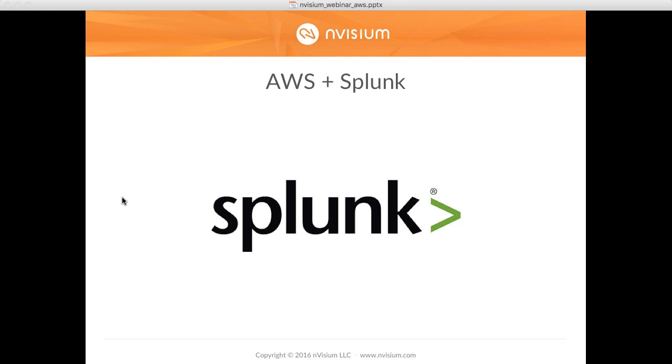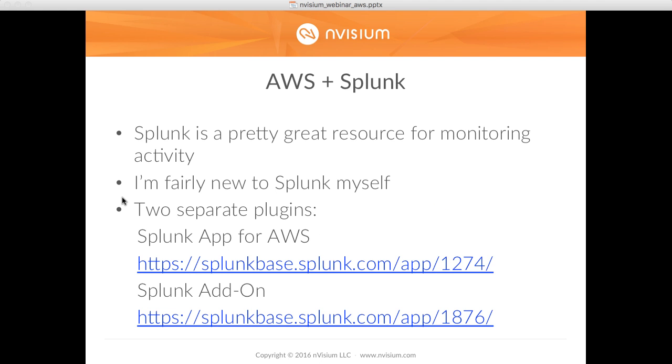I want to talk about AWS and Splunk. So Splunk, I'm new to it. I actually haven't been using Splunk for very long. And I want to be clear that when it comes to Splunk, or AWS, or any of the technology that I'm talking about, I don't have, our company doesn't have, any affiliation with any of these organizations. So I just want to be very clear about that. This is just what I use, and I figured I'd share it with those who might actually be using Splunk.